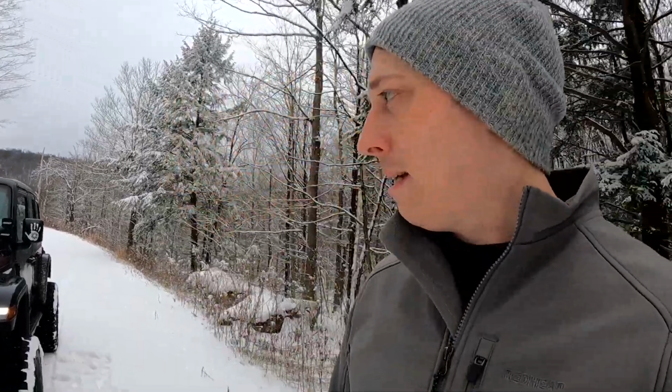I'm not sure if the gates get closed for the winter time or not, but I'm just happy to be out on the forest roads, map some more stuff on Gaia.